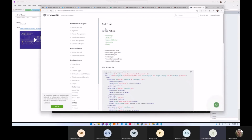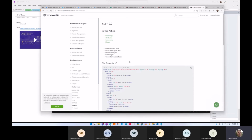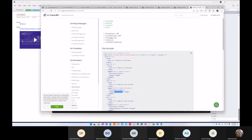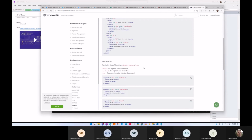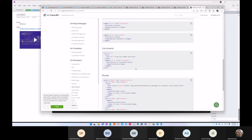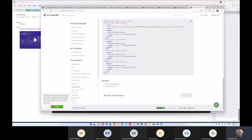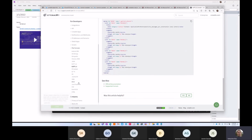Just look on the left side here, file formats. There's a bunch of them. So Version 2 of XLIFF: notes, segments, source, translation. It's one language apparently per file. That's super verbose compared to what we have. PO file. That's interesting.